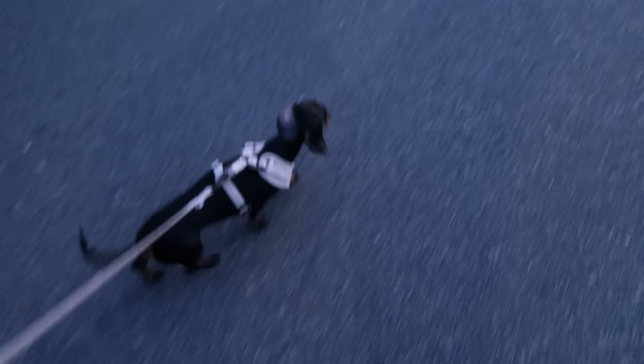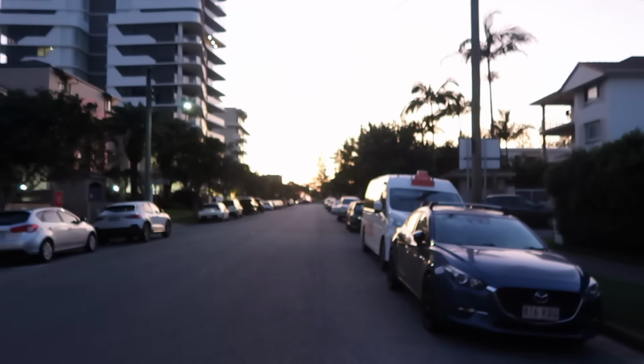Good morning. Happy Sunday. We're up a little bit later. We slept in a little bit this morning. We're still trying to see a little bit of sunrise.